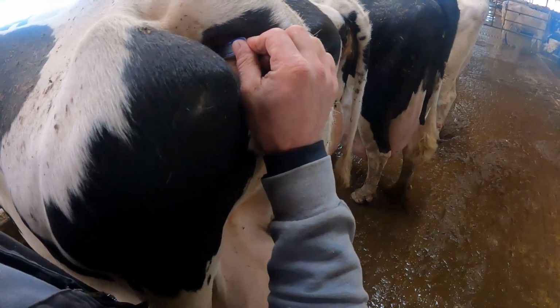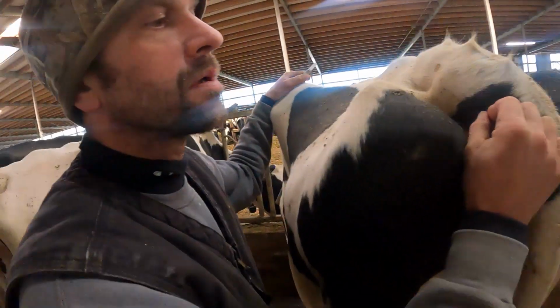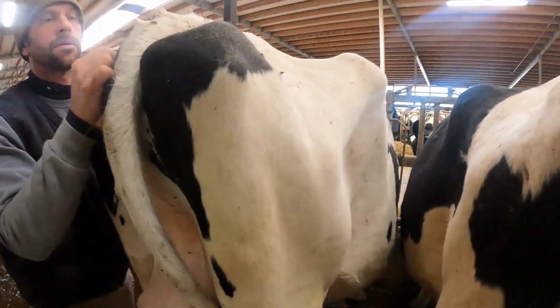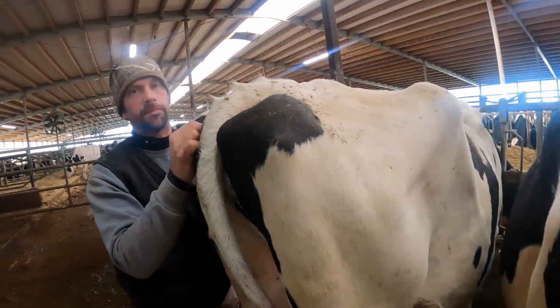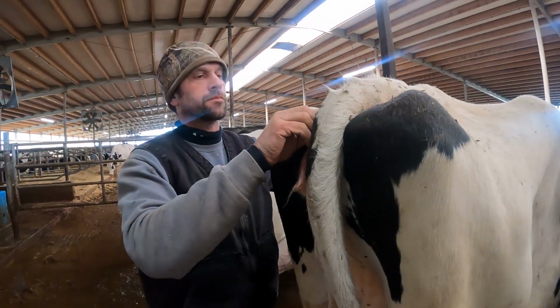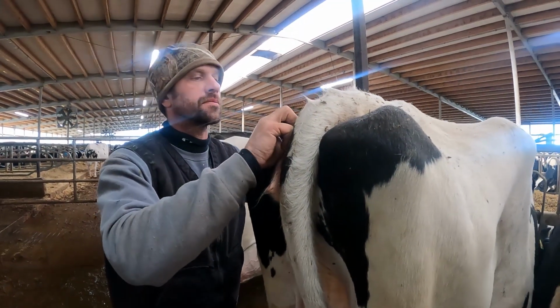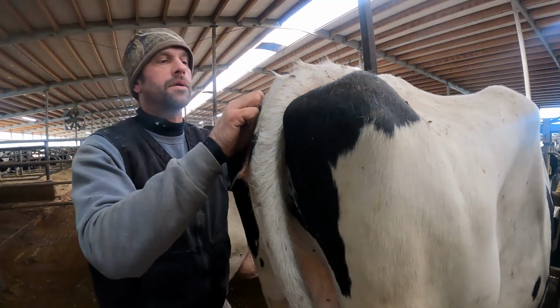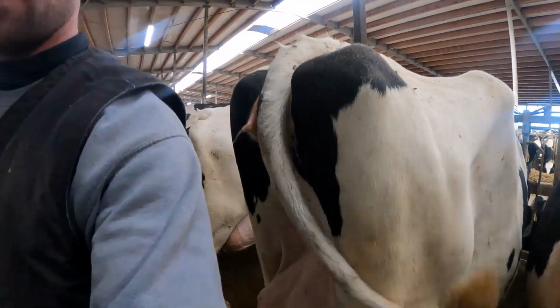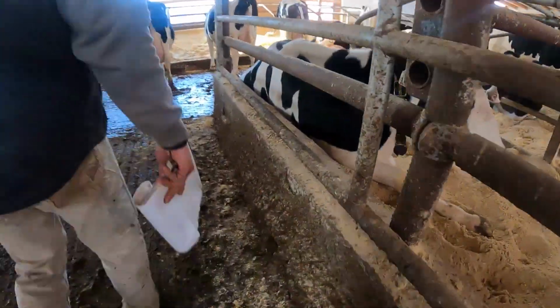And we actually gave her Banamine and pumped her stomach. Put some yeast in there to get the bugs going. So she's about 100, a little over 100. 100 and a half. So she's good. Let's go get her medicine. Take care of them few.